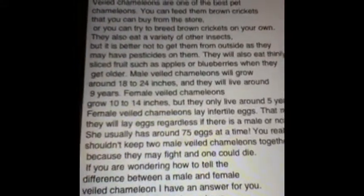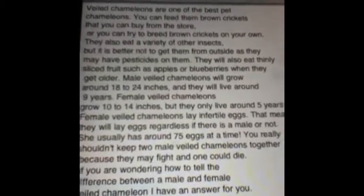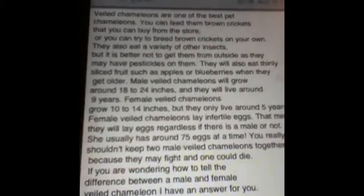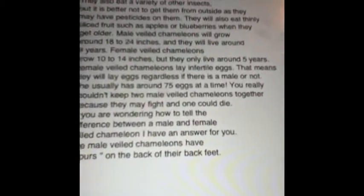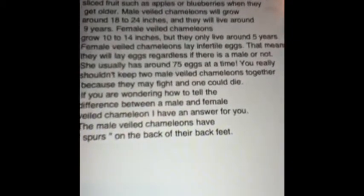The best pet chameleons. You can feed them brown crickets, which you can buy from the store, or you can try to breed brown crickets on your own. They also eat a variety of other insects, but it is better not to get them from outside as they may have pesticides on them. They will also eat thinly sliced fruits such as apples or blueberries when they get older.